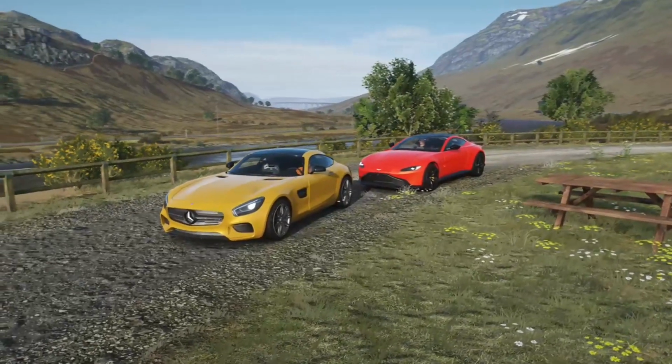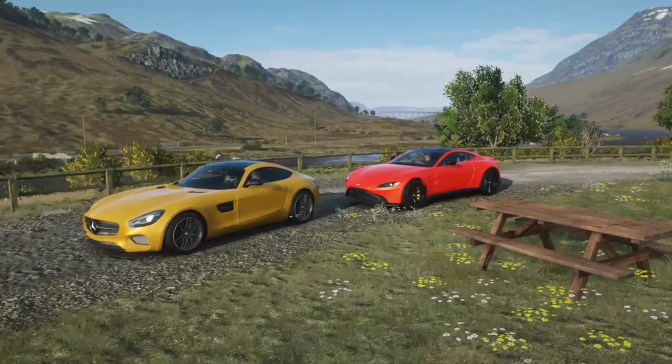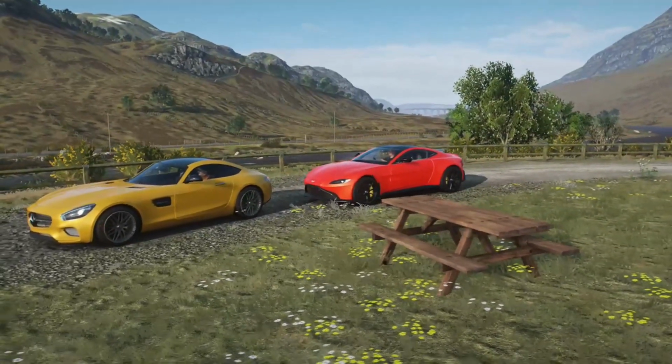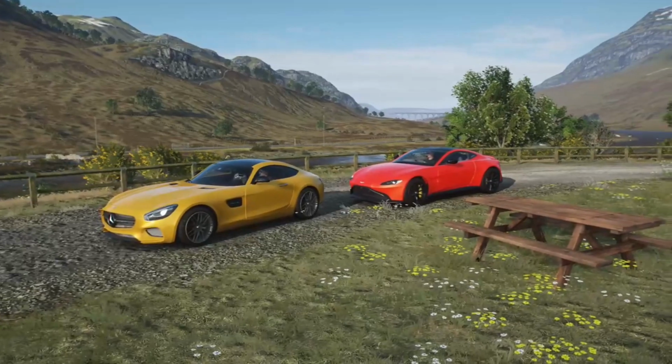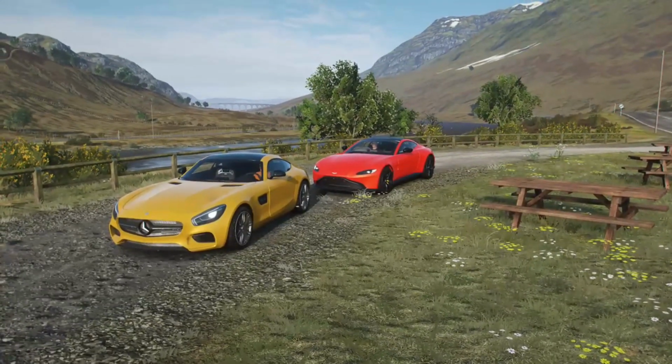The Aston Martin is probably one of the best looking cars that's on sale today, and your car just looks kind of boring, really. It's an AMG! There's nothing boring about an AMG! The Mercedes has grunt and is just better.